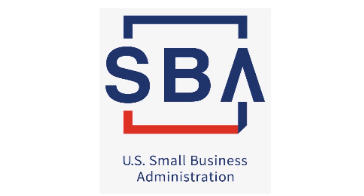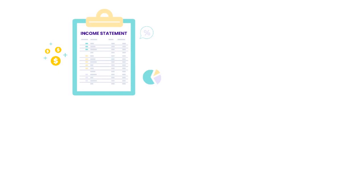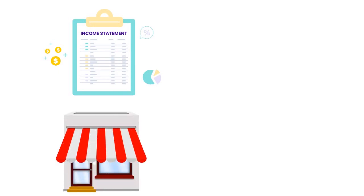And the term length is 6 years, but this is a government-backed business loan. So basically, the requirements will be a little more. But this loan does not require any proof of income because you are a new business. But the government will ask for other stuff though. So just so you're aware.